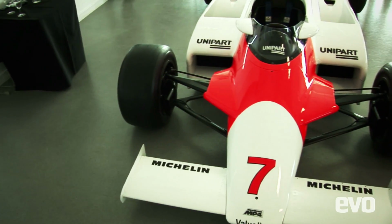I got to see the process, or the thinking, behind the MP4/1 before I actually got to drive it. And with the association with Hercules Corporation in Nevada, it was very much more, I suppose, on message that this wasn't as carbon had been used previously. This was new technology, and it was good technology.